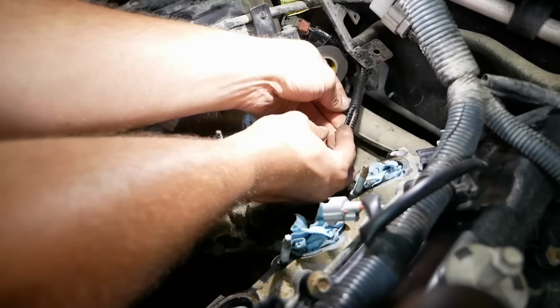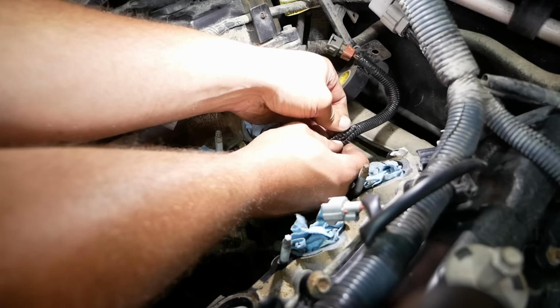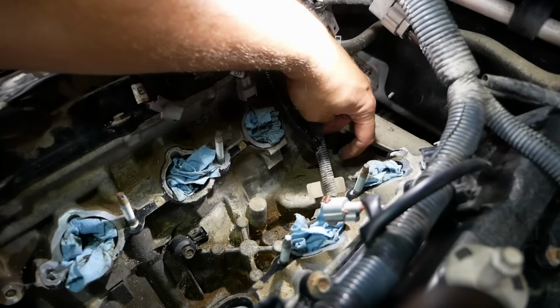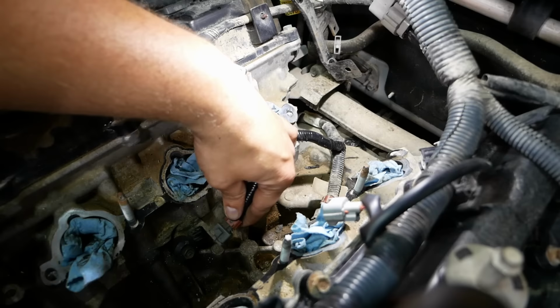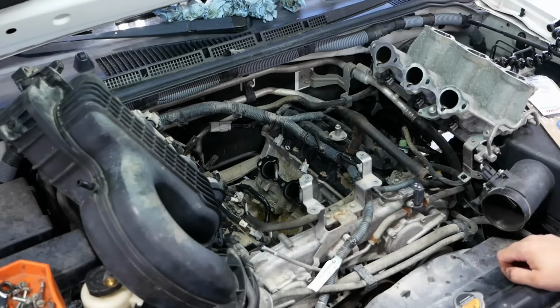I've never seen room wrap this crappy. Jeepers. That was a struggle. Okay. Let's slam this thing back together. Got new gaskets installed. Now the fun part.